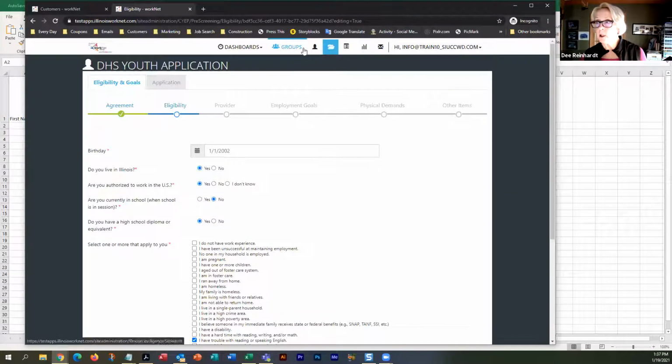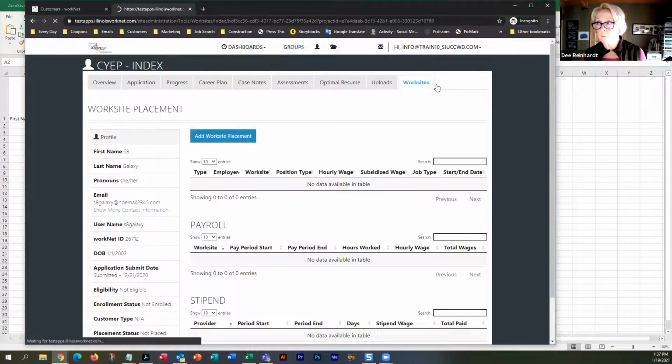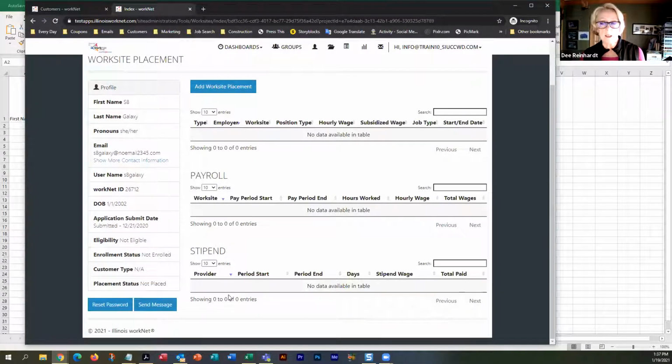In the worksite placement, we have added a piece for the stipend. If you add a step for the customers saying that a stipend or incentive-based placement has taken place and you enter dates, those dates will reflect in this table right here. We are working on making sure you are not able to overlap them, and that the stipend incentive is added together with any subsidized worksite placements, so that the total number of days is not exceeded for those customers.